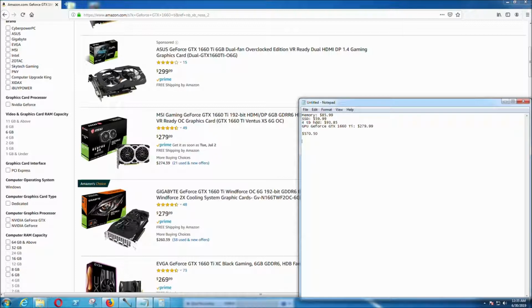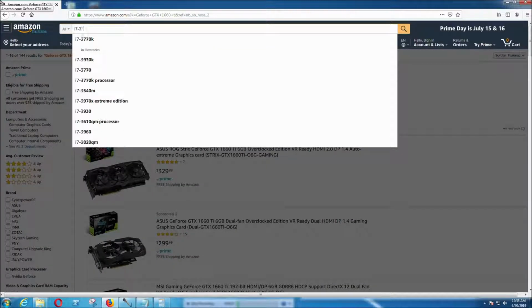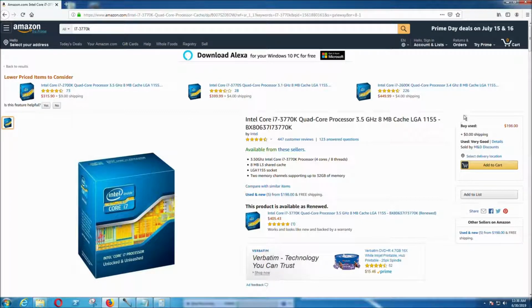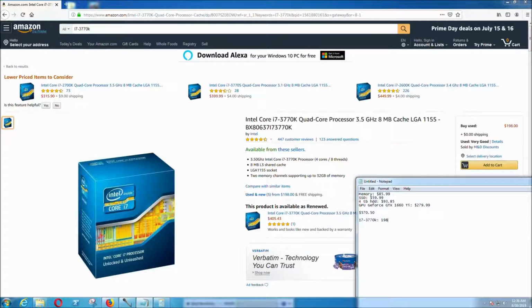And let's say you had a third generation i5, let's say a lower end i5. What you could do is you could get a very high end i7. Let's say your board supports an i7-3770K, which is the best processor for your third generation motherboard. So I would get the i7-3770K. That's what I would get. That would cost about $198 plus tax.